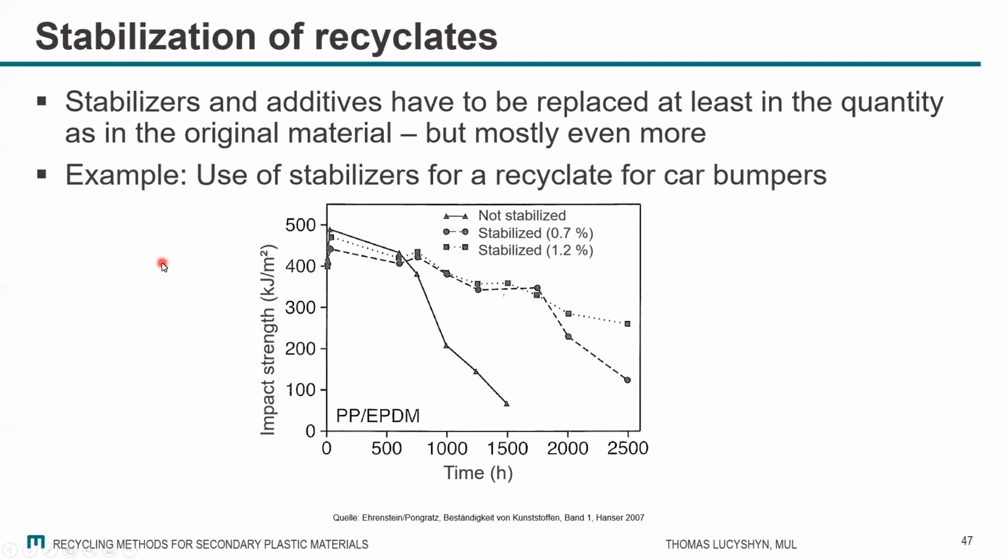Just an example again. So we have here the impact strength drawn against the time. And you see there's a mixture of PP and EPDM. And we have the unstabilized material that after a certain time, the impact strength goes down. So in use. And if you stabilize it with a certain amount of stabilizers, you can see you have some effect. And if you increase the amount of stabilizers, the effect is even bigger in that case.